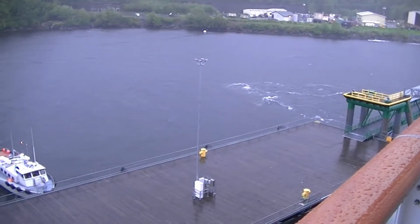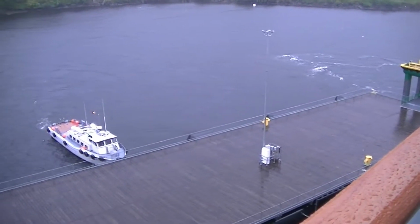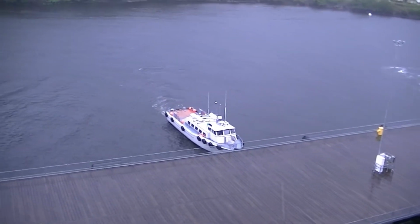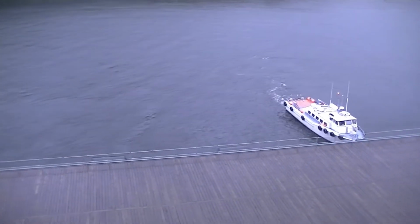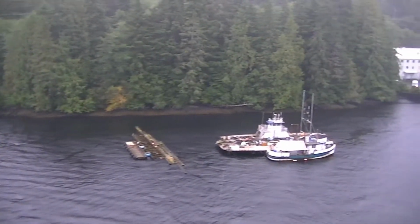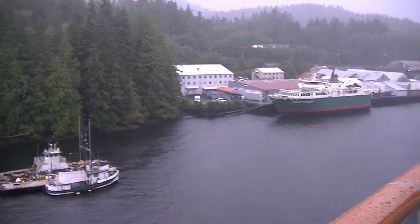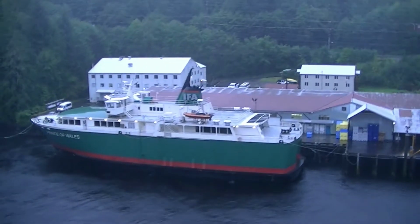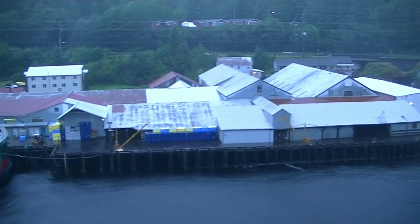So it's about 5 o'clock on this cold, rainy day here in Ketchikan as we first back out away from this dock, which is raised up considerably based on the tide from where it was this morning. We've turned around to leave here, and we're actually quite close to these boats, with this size ship going out this channel. This is about as close as you're gonna get and be moving.